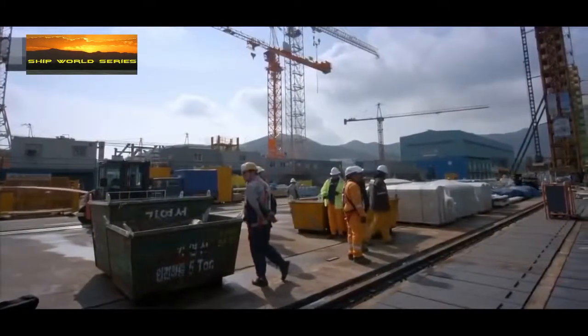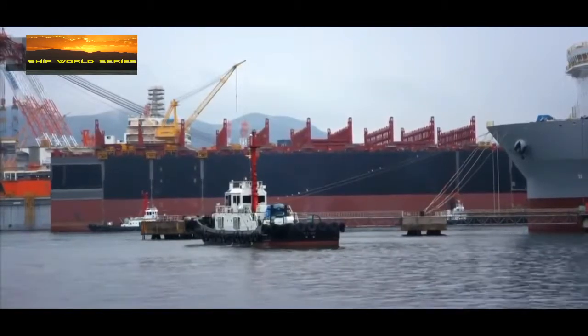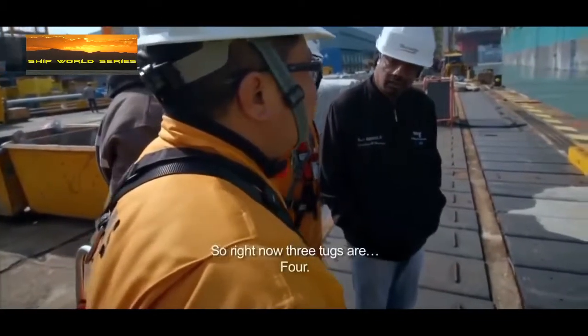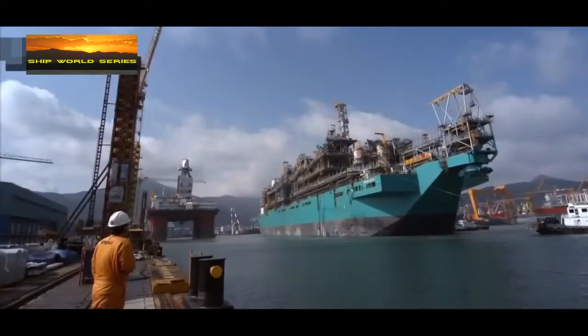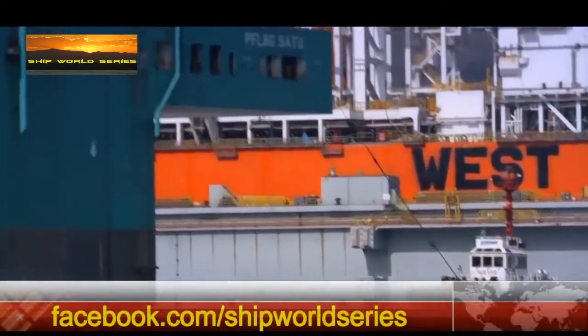After a few hours, the vessel causing the holdup is finally towed away, and the vessel can now turn without obstruction. So right now 3 tugs are... That's one of 3 tugs. With the vessel's current weight of 112,000 tons, 4 tugboats gently move her at 1 nautical mile per hour.